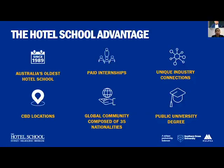We have a very good location. We have 3 campuses, and I will introduce another campus very soon. We are the August Hotel School, established 1989. We offer the paid internship for our associate degree, our bachelor, and also our master degree. We have a very good nationality mix of students, domestic and international, usually about 50 and 50. And we have a unique partnership as part of the Malfa group, so students can do part-time jobs and internships with our Malfa hotel properties as well. And lastly, we are part of the public university, Southern Cross University.